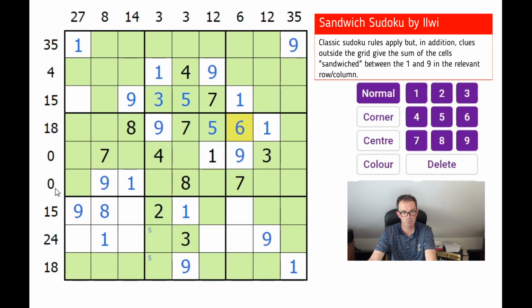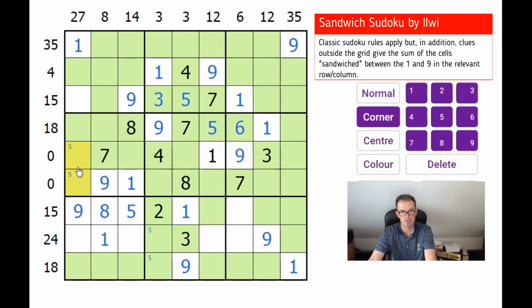0 and 0, well, they're not going to tell us anything more. The 15 here, that means this square must be a 5. And again, I get to pencil mark some 5's in there and there as a result of that, because of this 5 up here and this 5 interacting on this block.